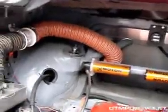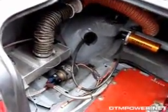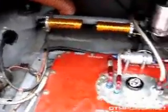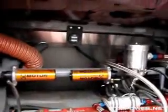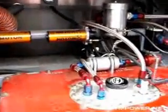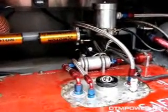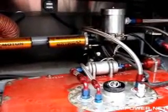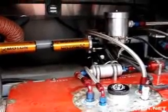And then we have a differential cooler setup in here that works really good with the Rogue cover on the differential. We have extra capacity with the Rogue cover, and we cool the oil down because the differential's really cranking at flat out, at peak horsepower, peak power.